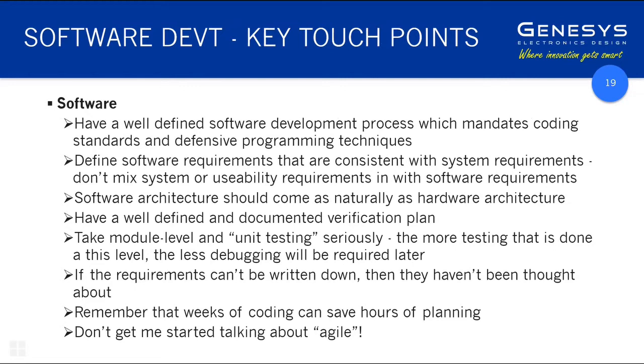Software, the key touch points: have a well-defined process and have coding standards and defensive programming techniques. So essentially a best practice approach to software engineering will serve you well in complying for medical. Software requirements, be careful not to mix system and usability requirements with the software requirements. The software implements what is required as a requirement, but it's not a software requirement in its own right.